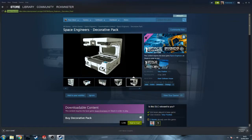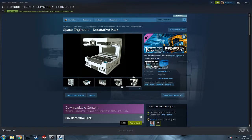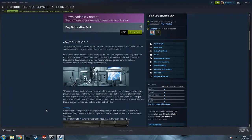And then finally we have beds now, which is great. So we now have actual beds, which is amazing. Now there's a few blocks missing from here. They've also added an armory and new passageways. So yeah, that'll be cool. I believe they're adding more stuff to it in the future.